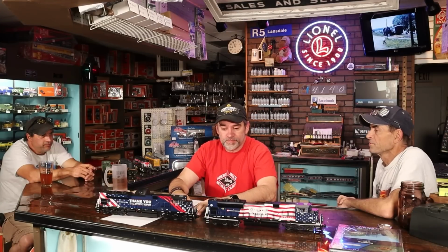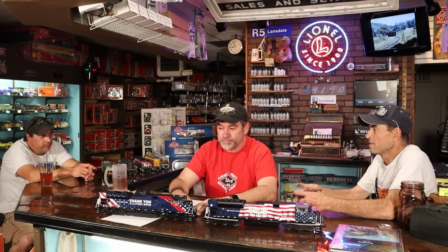Is that something you would really notice or see? Not really. The Alco that Lionel did has a huge fan, and that one they motorized, which is pretty neat. But I think it's more the idea. It's cool, but you really wouldn't see it. You wouldn't notice it when it's running by, unless you had some smoke coming out of it.